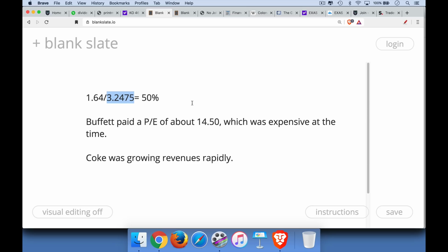Now, what's interesting about Buffett's purchase of Coke, and later in this video we're going to talk about a company that I think could perhaps offer returns like this if everything works out, is that it was, I think, his first purchase where he quote unquote overpaid. He paid a very high PE. I want to say the S&P was trading at 10 or 12 times earnings when he paid a PE of 14.5, which is quite high for Buffett. And it was quite expensive in those days.